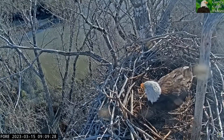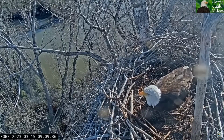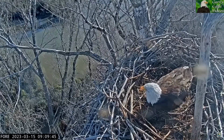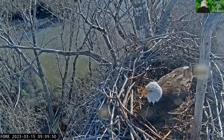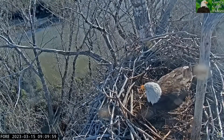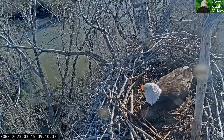So this is Guardian on the nest, incubating the egg during his normal morning shift. And a lot of the morning he has been tracking something which seems to be in relatively close proximity to the nest. And I say that just by how quickly he turns his head, because the closer something is, the more rapidly it can circle the nest. But I didn't catch sight of it.